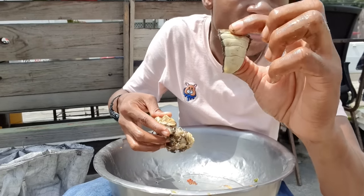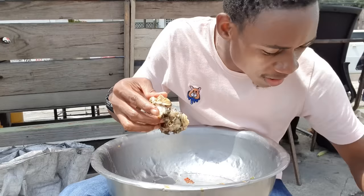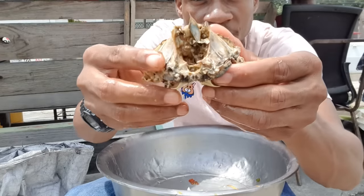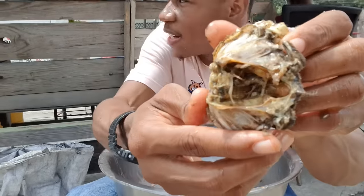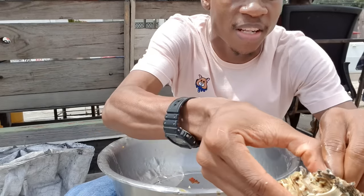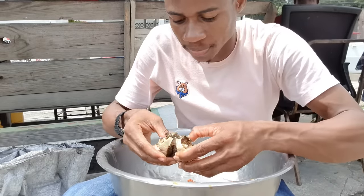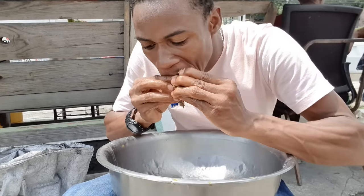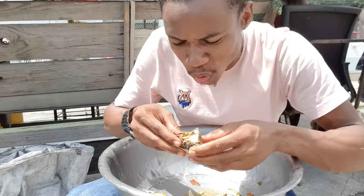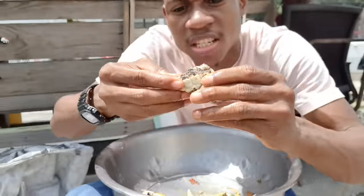Actually a male. The more slimmer part I think is the male and the broad part is the female. It's actually a male. See this right here? This right here is just golden. Yeah man. All you do right now, I just dig in. Yeah man. Juice. The meat, all of this right here, just pure meat you're looking at right here.